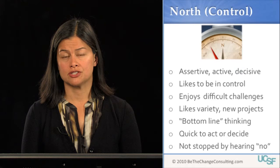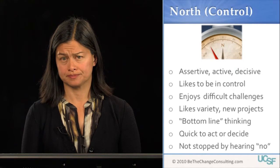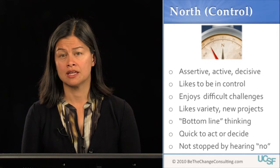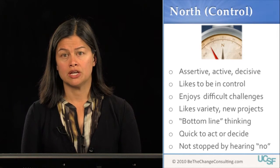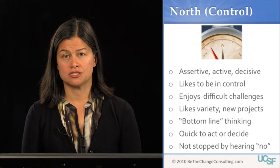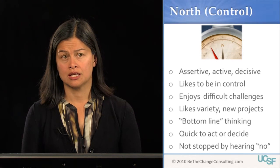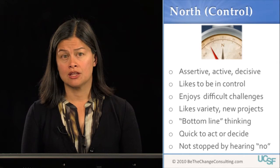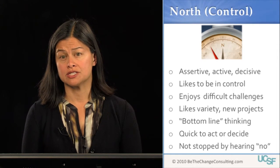So let's begin with describing the North style that's described as control. North people tend to be assertive, active, decisive. They like to be in control, enjoy different types of challenges, variety, and new projects. They prefer bottom line thinking, as in what's the bottom line. They're quick to act or decide, and they're not stopped by hearing no. They can probe and press to get at hidden resistances.